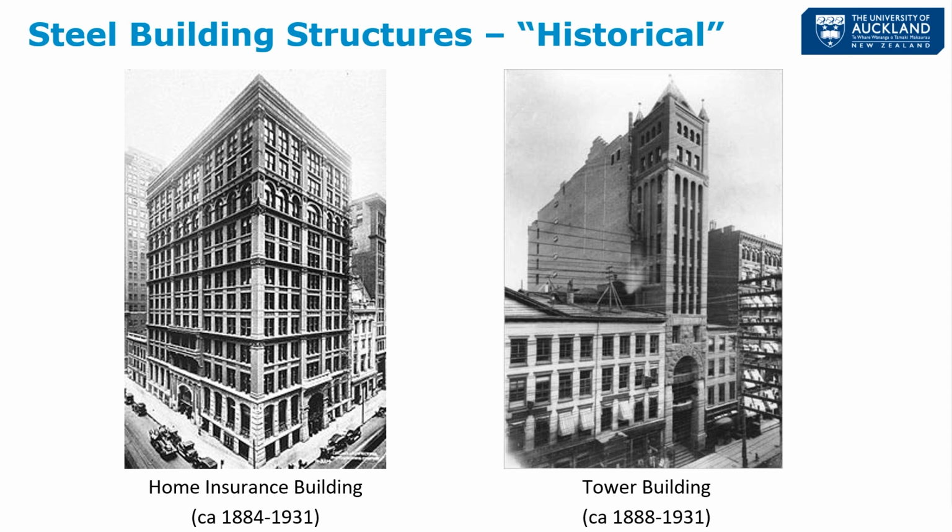The reason these structures became rather famous is that the Home Insurance Building was 12 stories and the Tower Building was 11. At the time, in the late 19th century, these were enormously tall buildings. The only other structures in the world at the time which were taller would have been the Great Pyramids of Giza and the Eiffel Tower, which was built around the same time.